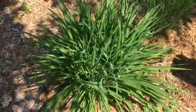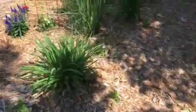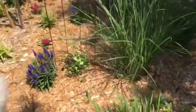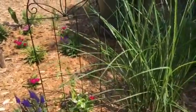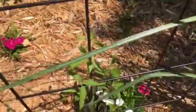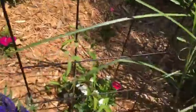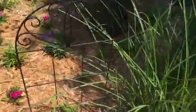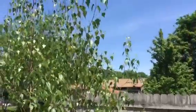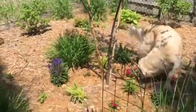All of my Stella d'Oro and yellow daylilies are in bud and popping. I got a couple of these neat little 2.5 foot tall trellises. I've got volunteer clematis that have sprouted up here and there, probably seeds from birds. So I got some of these short trellises so that I'd have something to climb on. And here's the beautiful birch tree. It came through the winter just fabulous. I love it.